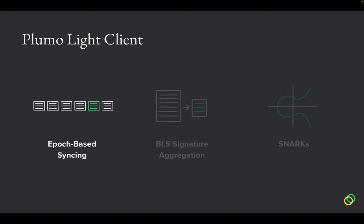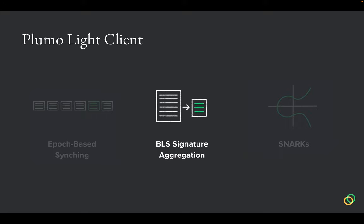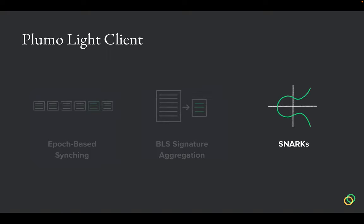So Plumo uses the epoch-based syncing that I have just described. We optimize a subset of our consensus protocol. In this case, we use BLS signatures for computation inside of an arithmetic circuit. And this is good because with BLS, you can condense any number of signatures over the same message into one signature. So you verify 100 signatures over the same message, and it's the same cost as the original. It's just one signature, which is pretty neat. And then, of course, we condense all this in a SNARK. In our case, we use Groth16 for this.